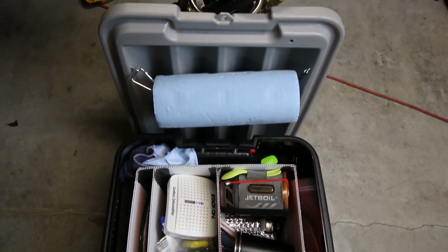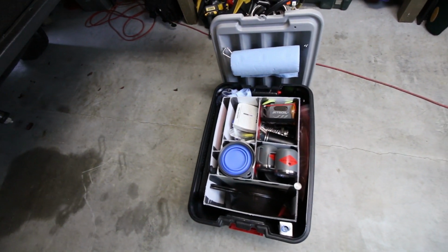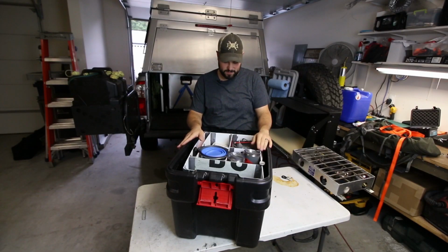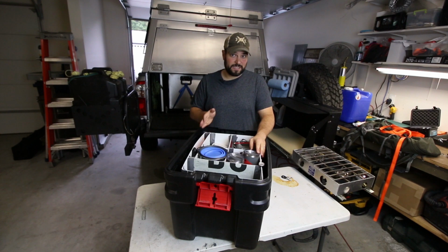Now, as we start diving into this tote, you're gonna notice I'm pretty organized when it comes to how everything's laid out. Mise en place, a place for everything, everything in its place. Now you can see top facing that I have a little grid to kind of help separate all of my equipment. This helps us to keep organized as well as keep some of the pots and pans and stuff from banging around when we're on uneven terrain.